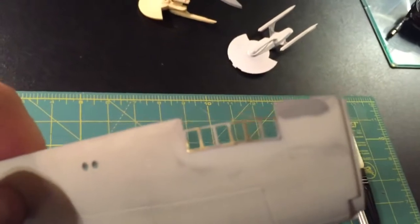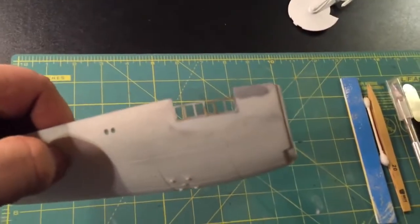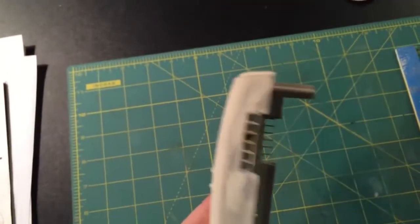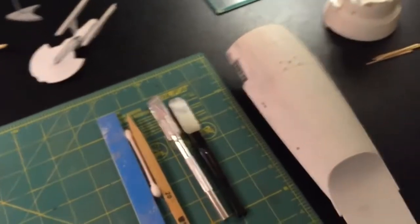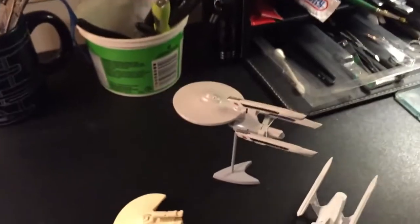Also working on my 350 scale refit here. Just got the photo etch arboretum windows in. It'll focus. So yeah, coming along nice. Doesn't look like much now, but once it's painted, once the putty's gone, it'll look a lot better. If you know anything about model building, you'll know that much. Here's a few of the assorted paints I'm using for that refit dreadnought right now.